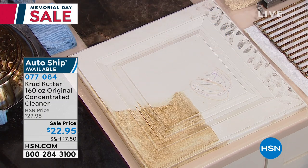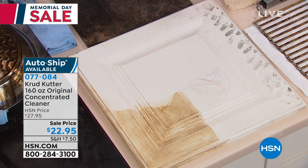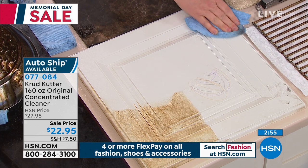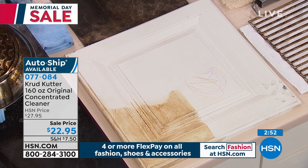Look at that, it takes it right off there. If you've got fingerprints, if you've got kids that love to come in from a long day of play, and you wanna get that clean, look at that, just one wipe, and it's perfectly clean.